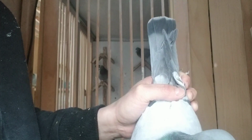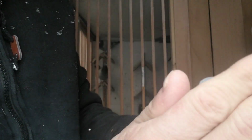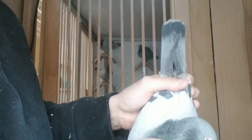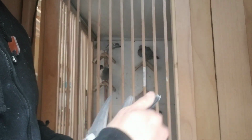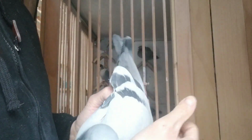Alright, so here's the cock that hen is mated to, that produced me the other slate hen. Sits nicely in the hand. He's trying to squirm out of my hands right now, but one pintail. I would say he's about a small to medium sized cock. Really nice bird, but that is the father. So we'll see how the slate hen with this cock do with their children this year, and we get to see how their grandchildren do as well.